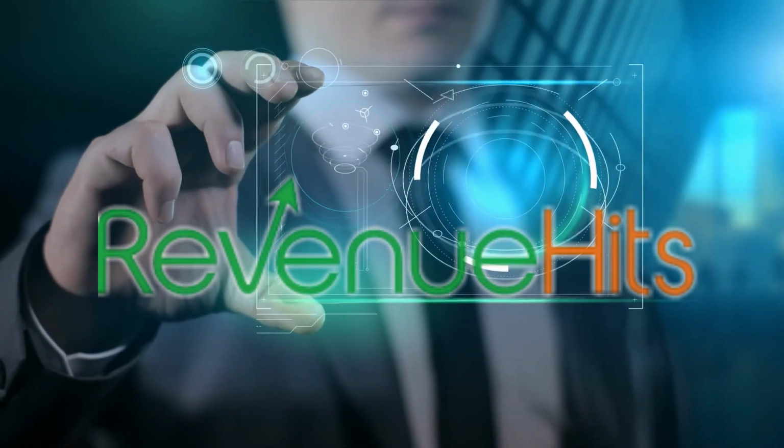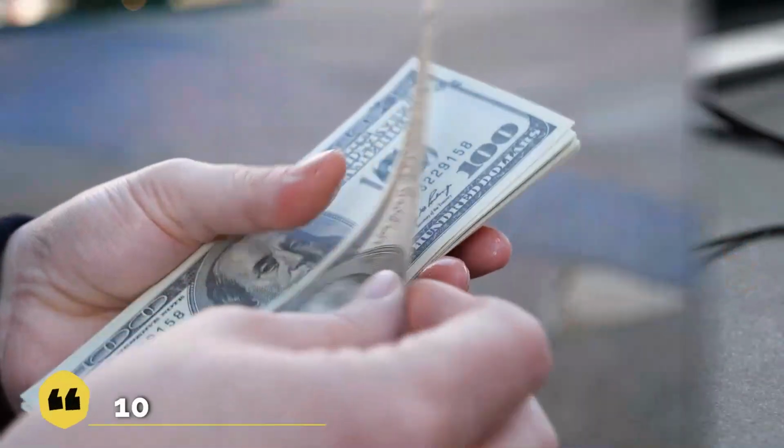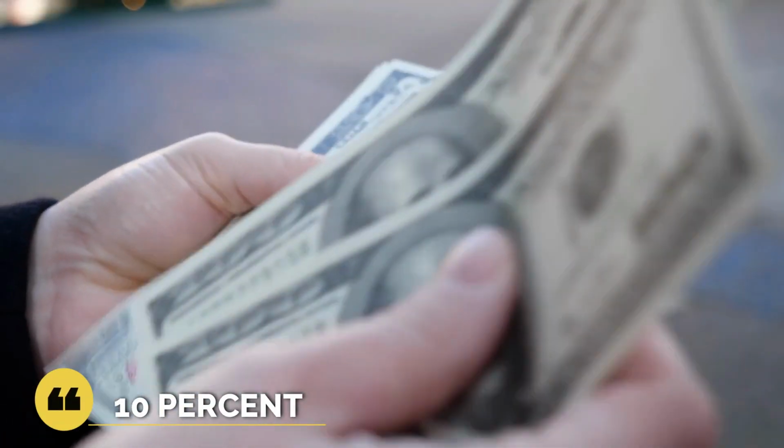How to make money using REVENUEHITS as an affiliate? With the REVENUEHITS referral program, you can refer publishers like bloggers, affiliate marketers, and email marketers to sign up to REVENUEHITS for free, and you can earn up to 10% of their earnings for an entire year. That is 12 whole months.